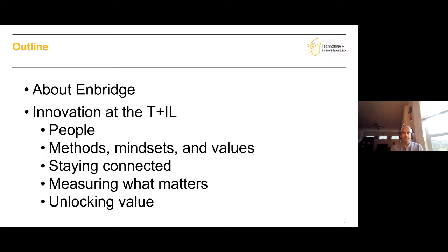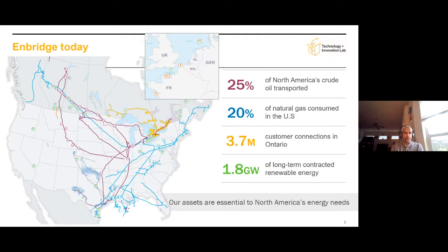Quick look at Enbridge. 25% of North America's crude oil is transported by Enbridge, as well as 20% of natural gas is consumed in the US, and some other statistics that will kind of give you an idea of the scale of what Enbridge actually does.